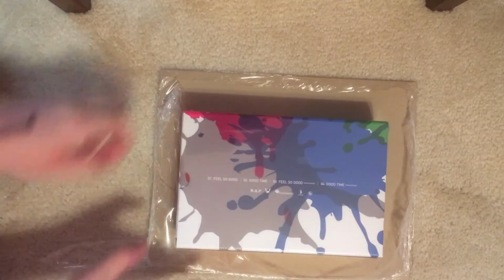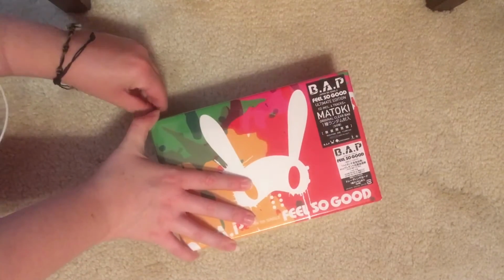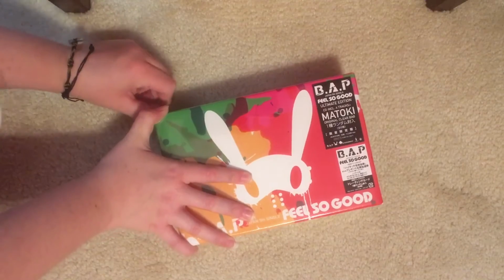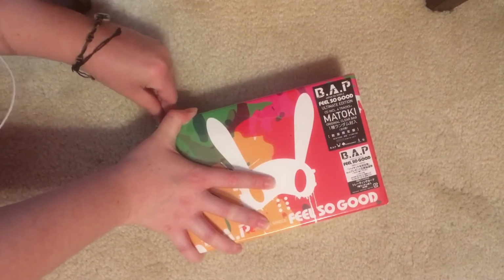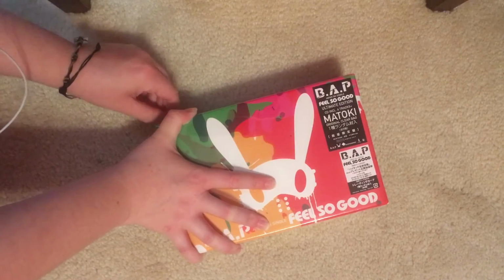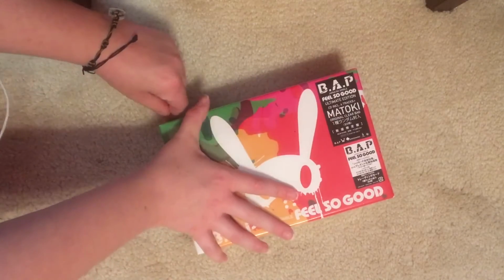I say we'll start with the Ultimate Edition, see what's inside this big old box. I think actually most of it is going to be the bag that it comes with. I think that's what's making up most of the volume here. Yeah, as you can see on the sticker, it comes with an original clear bag.